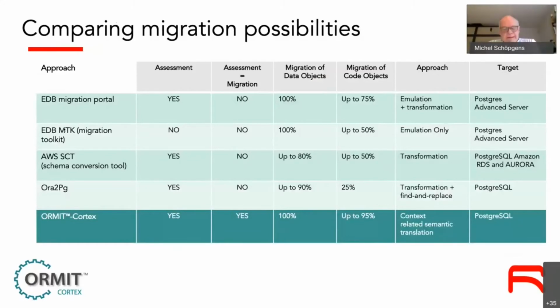Yeah, thank you. It's always hard to compare yourself with other possibilities, but I will say each possibility has its own advantages and disadvantages. And at the end, it's up to the client to decide what suits them best. If you look at the metrics, most of the options provide what we call an assessment step, to inspect the complexity of an Oracle database to be migrated to PostgreSQL, before you start a migration.